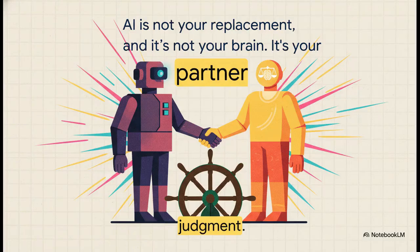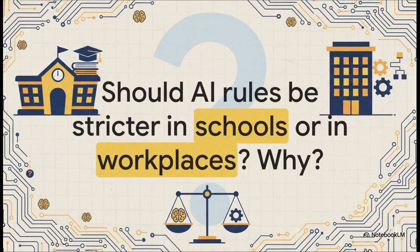If you take away just one single thing today, please let it be this. AI is not your replacement, and it is not your brain. It's your partner. A really powerful, really capable partner that works best when it's guided by your wisdom, your ethics, and your judgment. So we'll end on this final question for you to chew on.